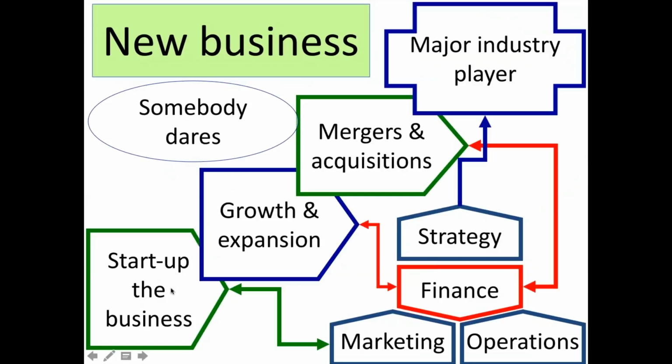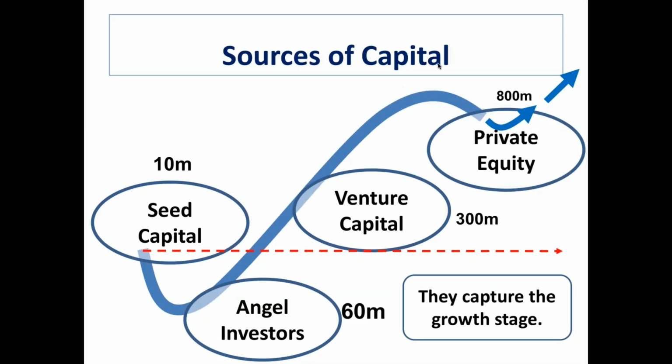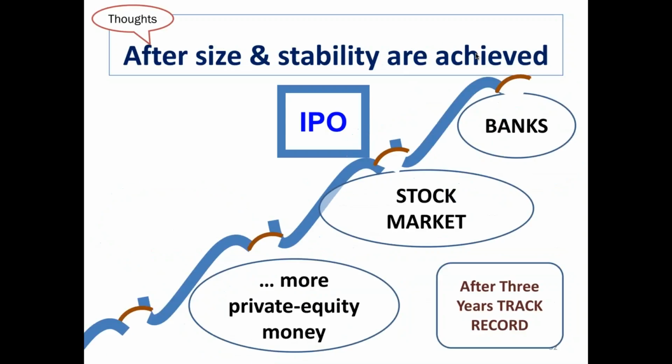This is just a picture of how a business will start up, grow and expand, and then somewhere around this growth and expansion phase, do an IPO, and then later on get into mergers and acquisitions, and then be a major industry player. Okay. So skip this.